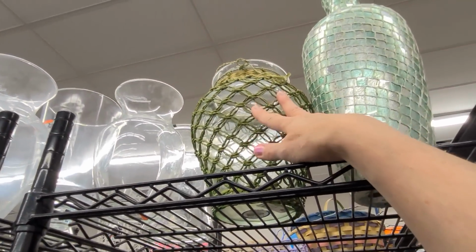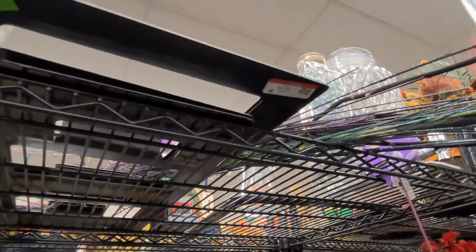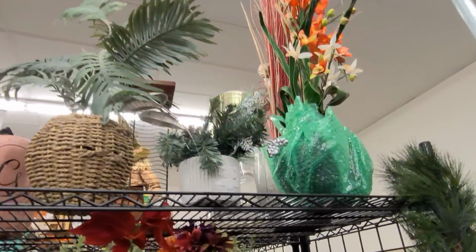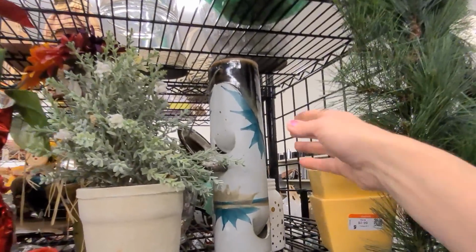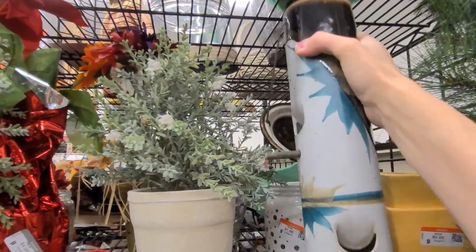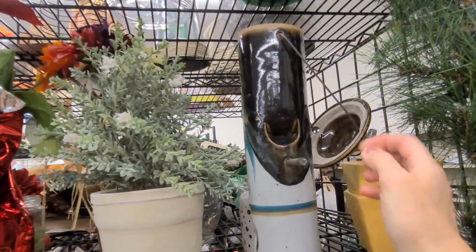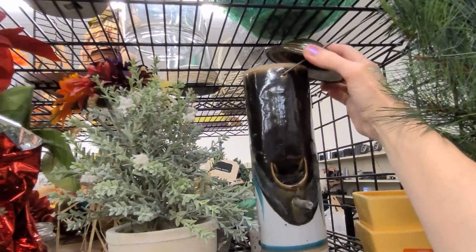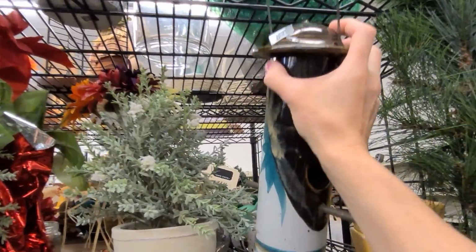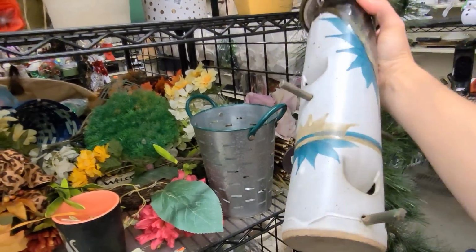This is quite fun. Covered in, is that hemp jute, maybe? Arrangements and baskets up top here. Oh, look at this. This is a pottery bird feeder. I love the colors. The blue with the tan and brown here. Almost a drip glaze. This holds wild bird seed. You pop the lid on like that, and it is accessible for the birds in these little holders.